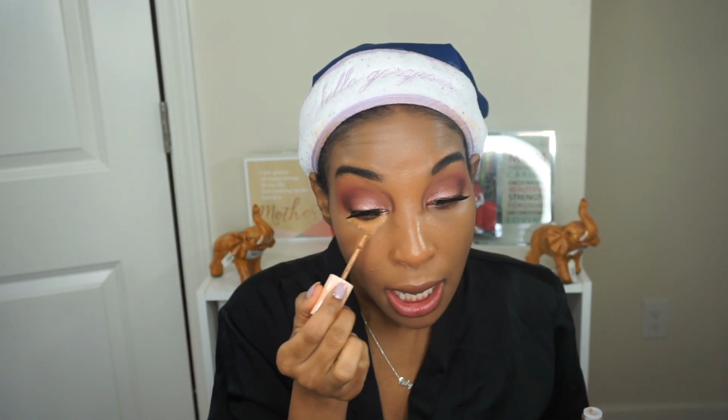I do have one of their other concealers. It's okay to me. It's not like amazing. So I do have high hopes for this one, because it's going to be a hydrating concealer, and I'm hoping it's actually full coverage like it claims to be. So let's find out.